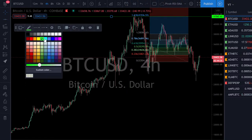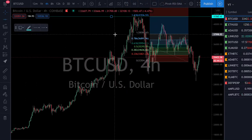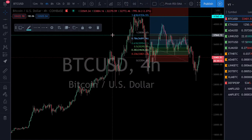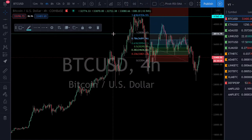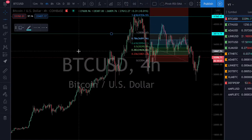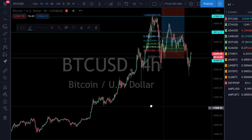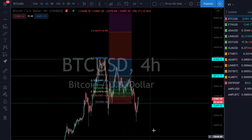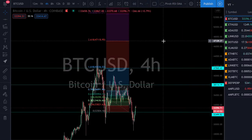I'm going to make these blue. We got our one. So this next line I'm going to draw represents double the swing delta, which is a significant level. And then I'm going to draw where our swing low was. All right, so there's your kind of main levels. And now for extension levels, let's see what we got here. Just out of curiosity, we get an extension at 47.